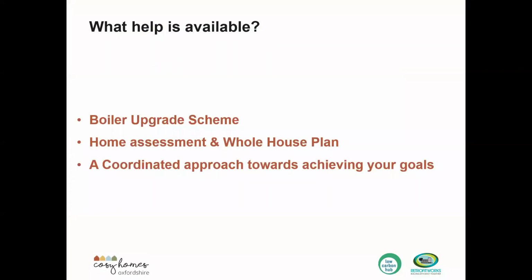So I'll just move on to what help is available, and I'll first of all talk about the Boiler Upgrade Scheme, which replaced the RHI, the Renewable Heat Incentive. The government now are offering a fixed grant towards the cost of installing a heat pump. That grant goes to the installer, not the householder, and it's a one-off payment upfront. So if it's an air source heat pump, that is £5,000, and if it's a ground source heat pump, that's £6,000.